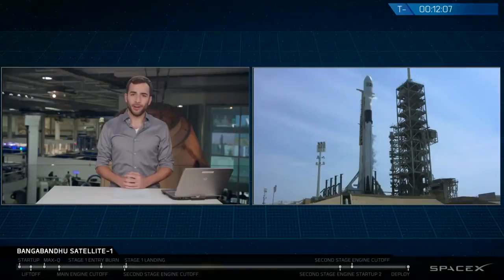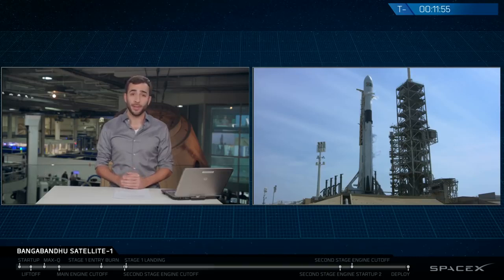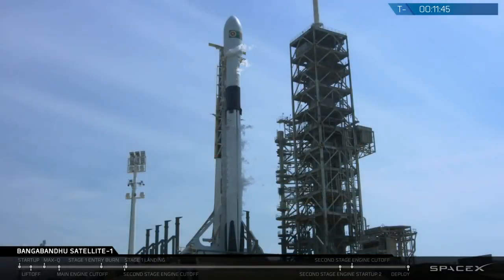My name is Tom Perderio, and we're back today for attempt number 2 of our Block 5 Falcon 9 mission. As we mentioned yesterday, this is a particularly exciting launch as we have two very important milestones taking place. The first milestone is that the payload, Bangabandhu Satellite 1, will be the first official geostationary communication satellite for the nation of Bangladesh. The second milestone is that today's launch is the debut of a series of upgrades to the Falcon 9 rocket that we're calling Block 5.